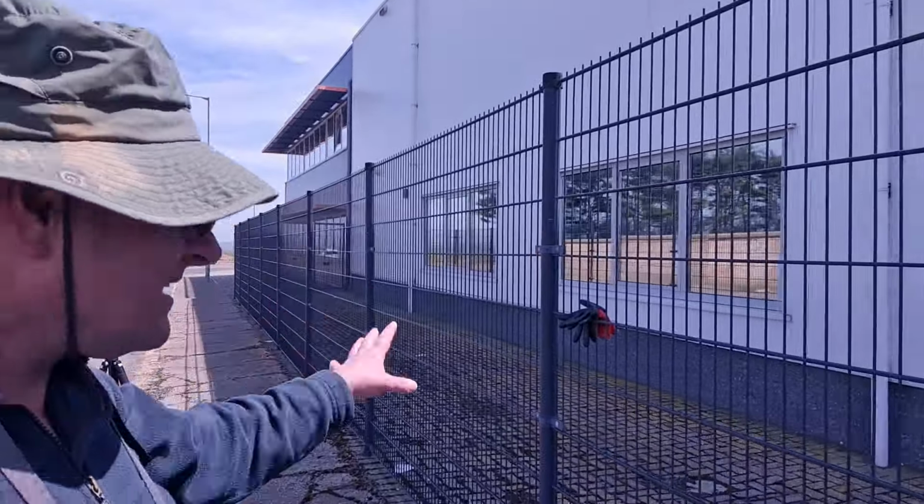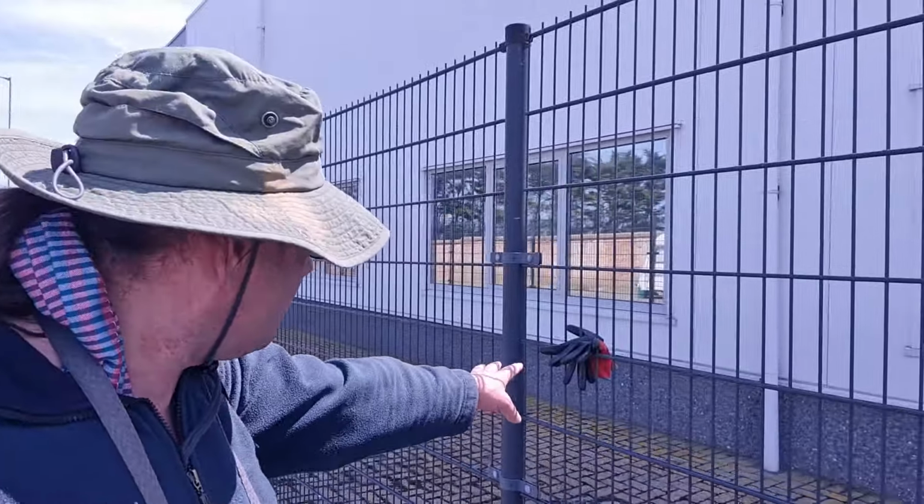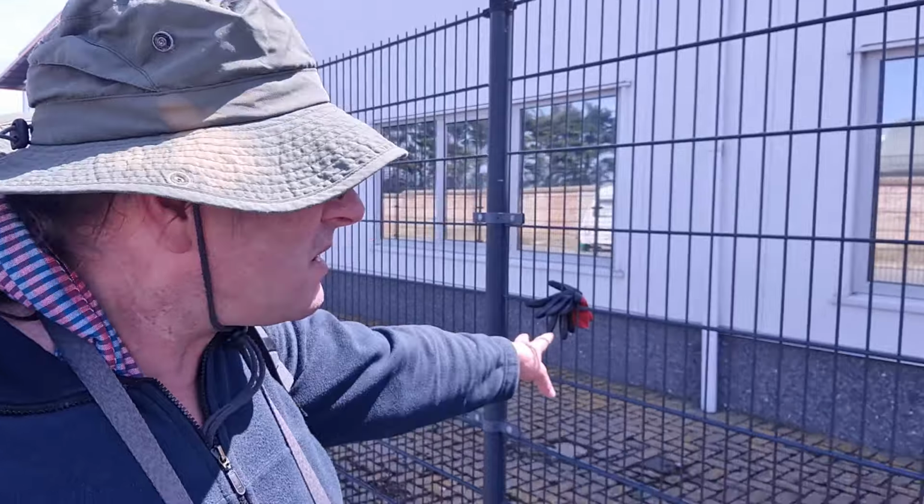But a story, you know, you've got a pair of gloves here just poked through this fence line. I don't know why they're there.